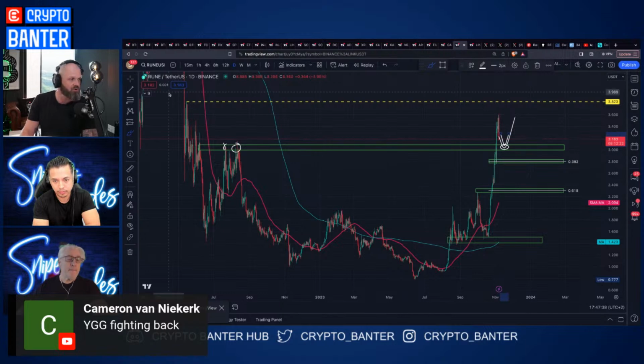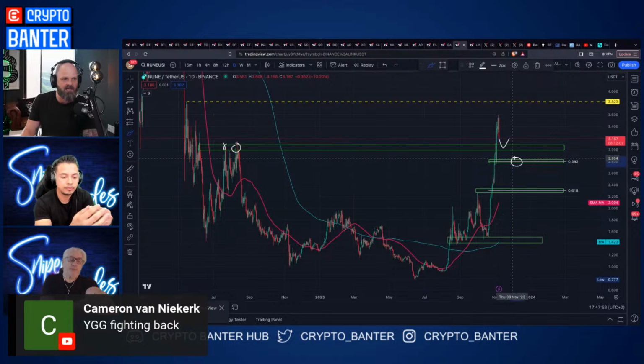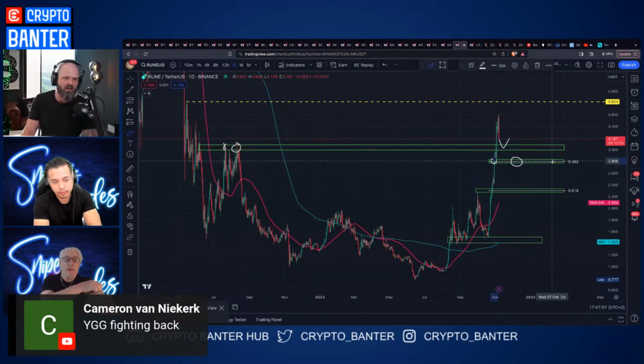So for the shorters, if you are shorting now, you are shorting to roughly a reaction at about 3.04. So just keep that in mind on your risk reward for your short. That's a hell of a candle. So potentially that. And then the next area for me is 382 with a little cluster of horizontal. So about 2.8 is your next area for RUNE.